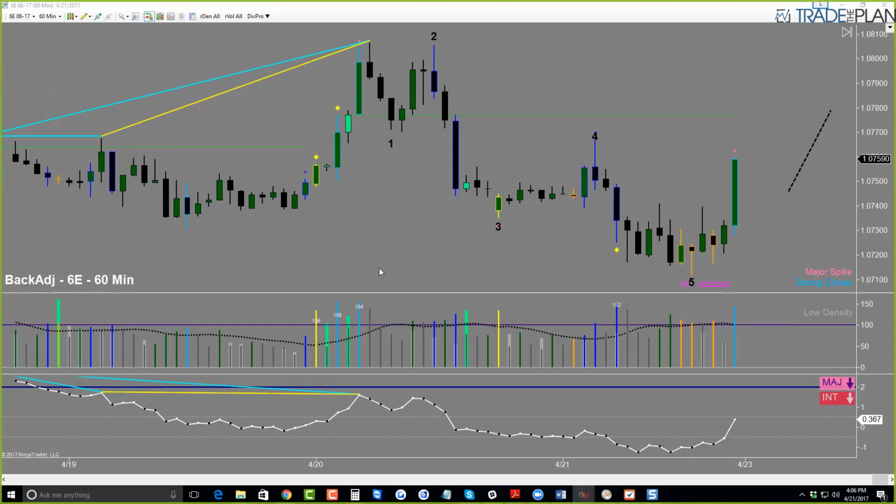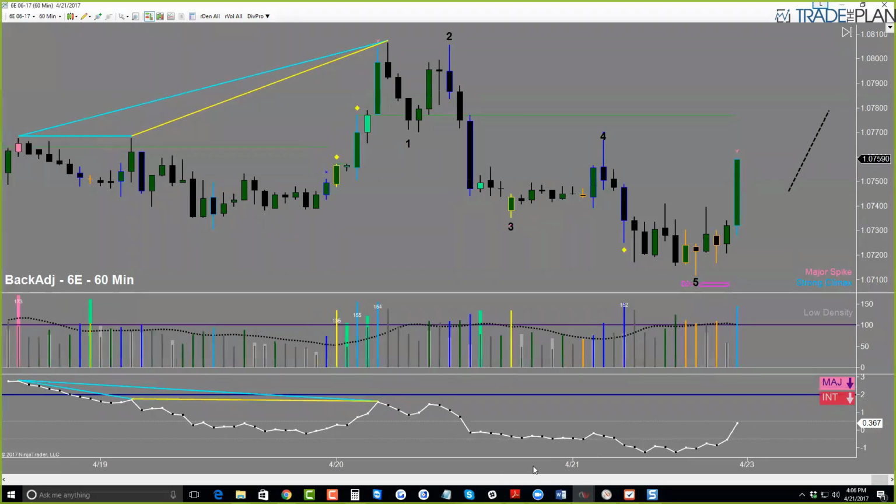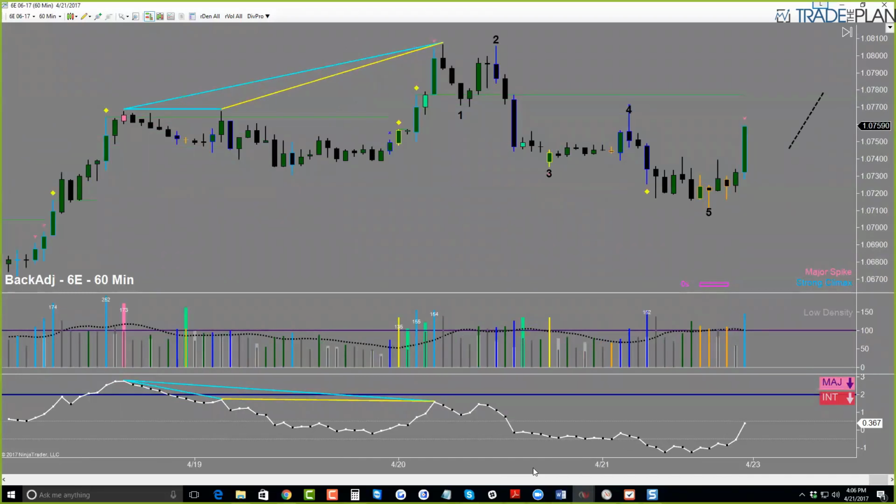Yeah, I'm just playing around with the bar colors. We're updating the volume, so I'm trying to get it the way I want to finalize it.